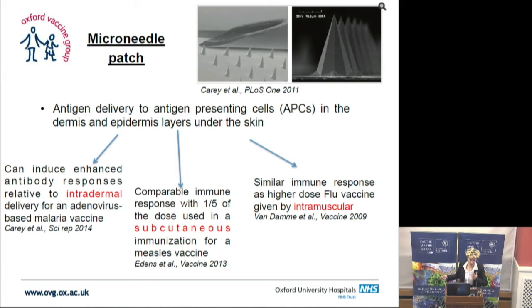Because basically the storage costs a lot of money. So antigen is delivered to the antigen-presenting cells, APCs, in the dermis and epidermis under the skin. Here I cite three studies where people have compared the patch either to intradermal delivery, subcutaneous delivery, or intramuscular delivery for different vaccines.